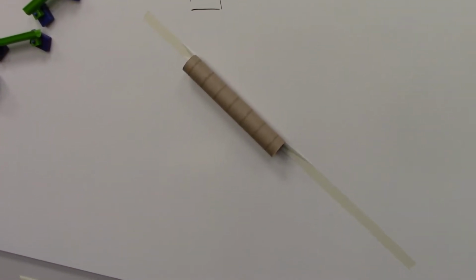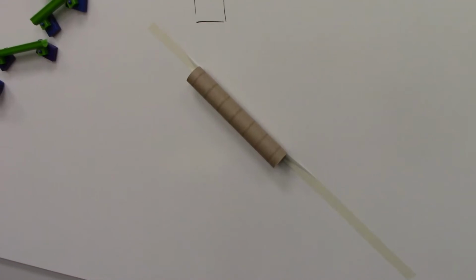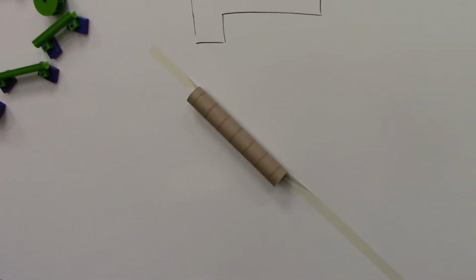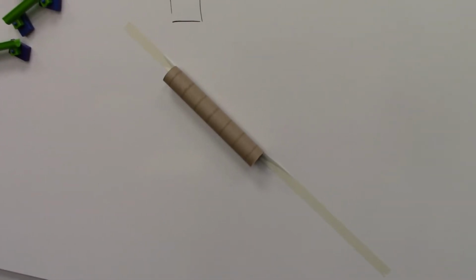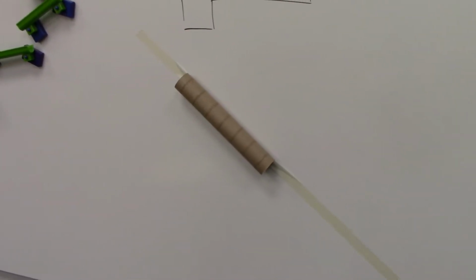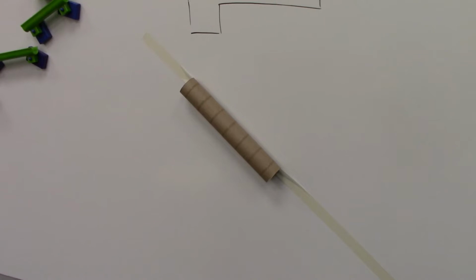So the first thing I used was one of these paper towel tubes. I taped it to the wall. And I'm using it kind of like a ramp or a chute so that I can drop a large marble down through it and it's going to direct it to where I want it to go.